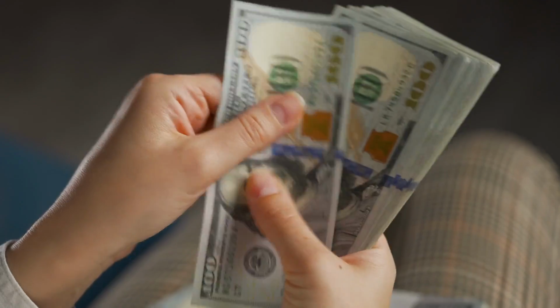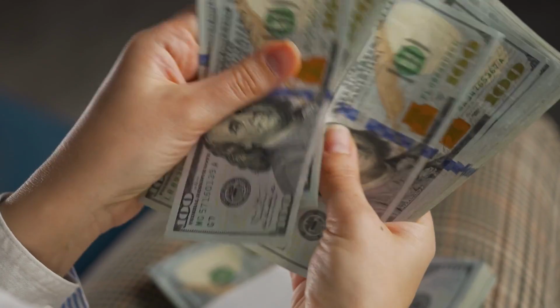And part of the reason I love to do that is because it really does save us a lot of money by eating at home versus getting takeout. Obviously, using your Instant Pot is one of those ways where you can save a ton of money by creating delicious dishes at home in way less time.